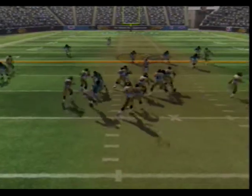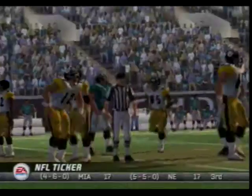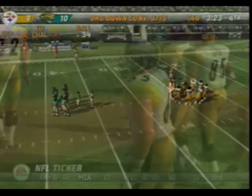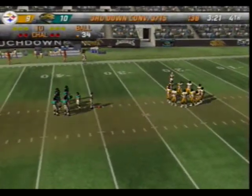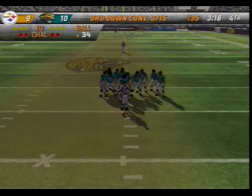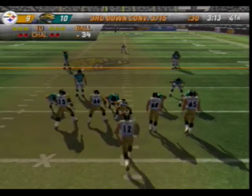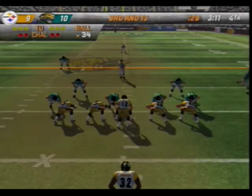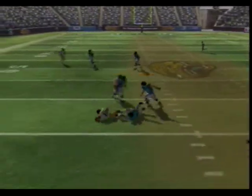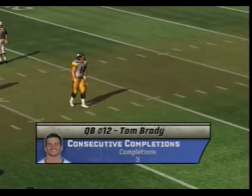The Jaguars line up in a 4-3. Gets the pass off. Farber drags the ball carrier down behind the line. Two on the play. Ball on their own 34. Jacksonville comes out in their nickel package. Throwing, and he makes the grab. Number 32 can't find a way to advance it to the first down mark.